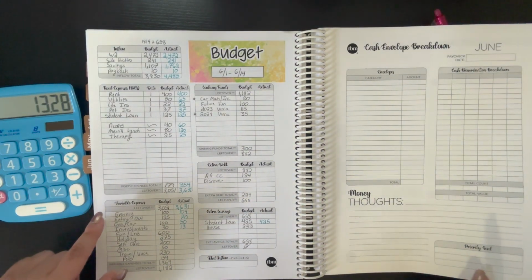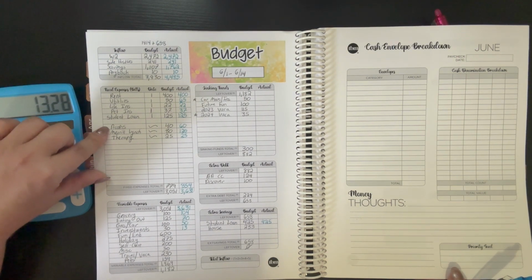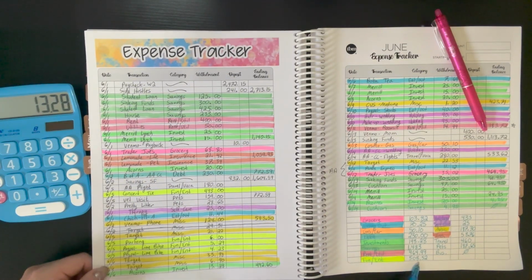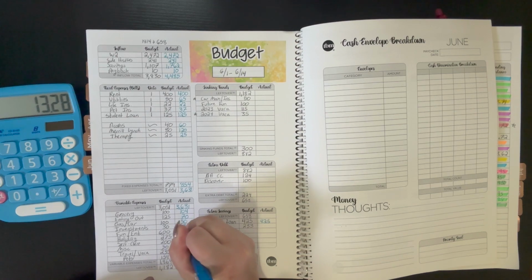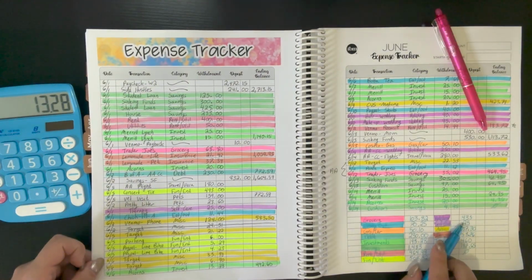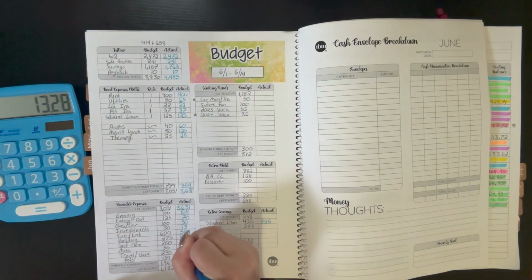Fun and entertainment. Let's see. Did we have any fun and entertainment up here? Therapy, Merrill. Nope, none of that counts as fun and entertainment. So 509, we're going to round up. So 509 for fun and entertainment. Holiday, no holiday up here. So it was 435. So 435, way over budget.